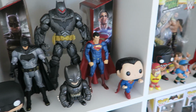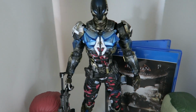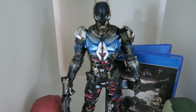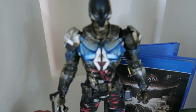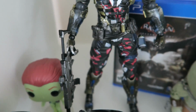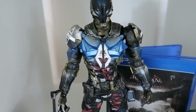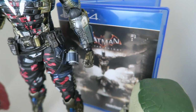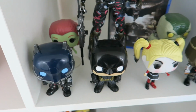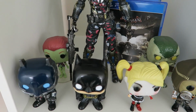To the left of that, we move on to the Arkham shelf. This is the Arkham Knight, same series, the Play Arts Kai, same company as the Bane and Batman. Super sick. I really, really like this. This is the first time I've displayed it. I've had it in the box for a while. Comes with that big sniper rifle. Super badass looking. I figured I'd put the game case up there to fill that out a little bit. And more Arkham Pops, Arkham Knight, Batman, Harley, Scarecrow, etc.